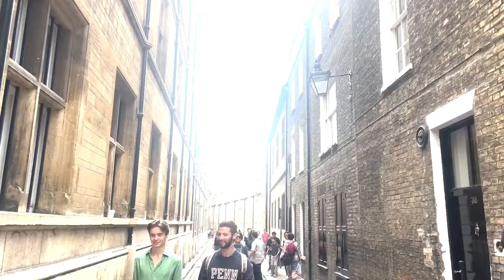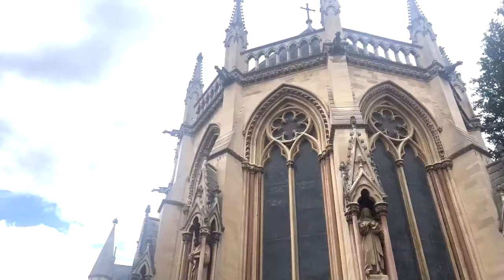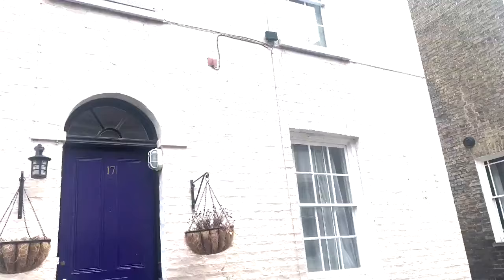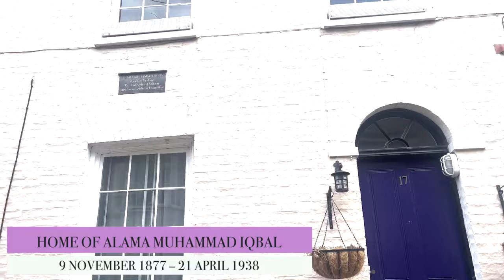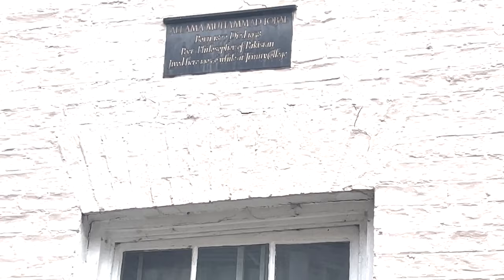As we were walking back, we found Sir Muhammad Allama Iqbal's home, and this is in Cambridge, as he studied at Trinity College in Cambridge. A house with a history, some Pakistani history. The famous Muhammad Allama Iqbal, the philosopher of Pakistan, lived in this house. Number 17, Portugal Place.